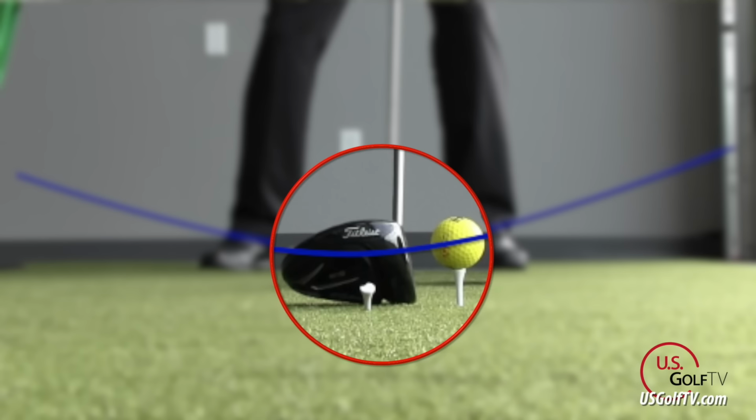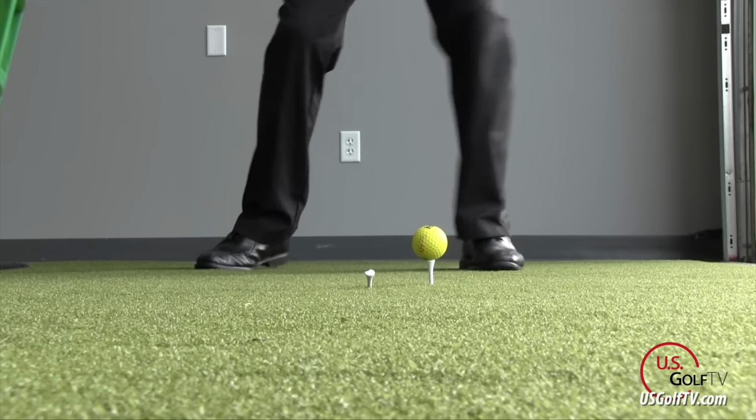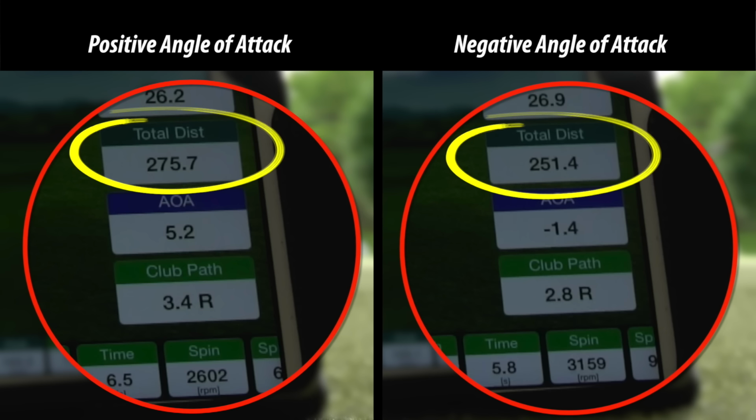Now, why is that? Because when you come in contact with the golf ball, when the club is traveling in an upward motion with the driver, what that does is it increases launch, which is a good thing, all right, within reason, of course, and most importantly it decreases spin.